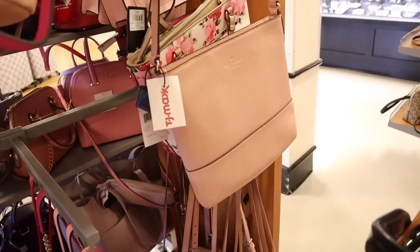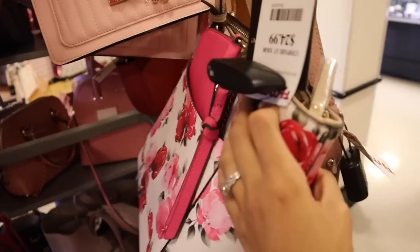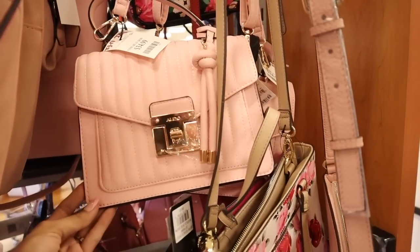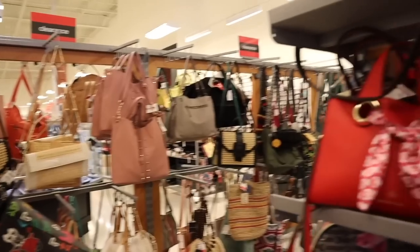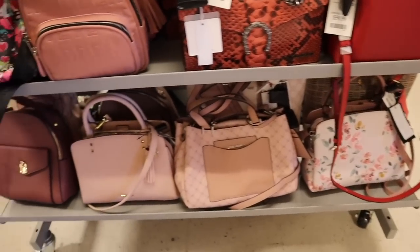Wow, you guys, this Kate Spade purse is really cute too. Only $70. Look at the floral print one. $25. You know this brand is amazing. So $35 for the light pink and gold purse. Up here they have Steve Madden. So cute. And of course we need to look at the red purses real quickly. So I see a few new ones.